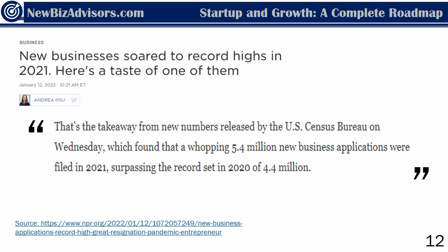5.4 million new businesses were registered. Now, whether they all actually get started or not, usually they say that about two-thirds of the businesses would actually get started and start bringing in some capital, some investment, and some money will start coming in. One-third may not ever get off the ground. But regardless, these are stunning numbers.